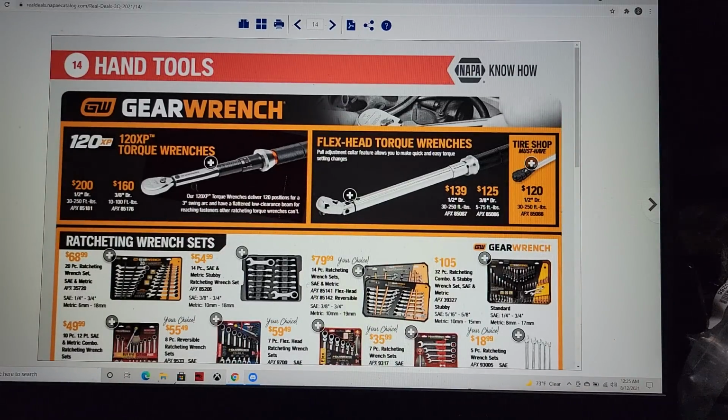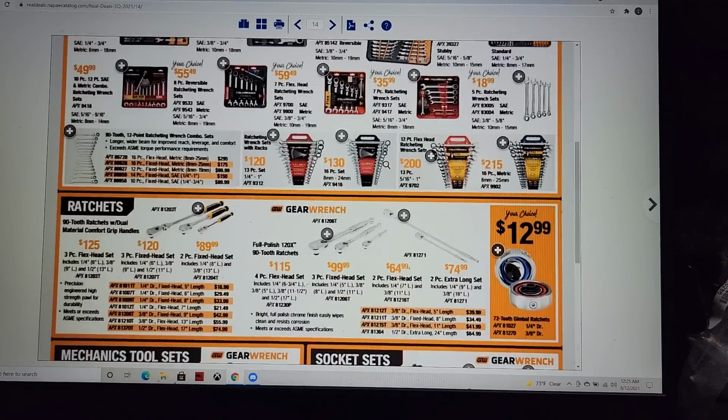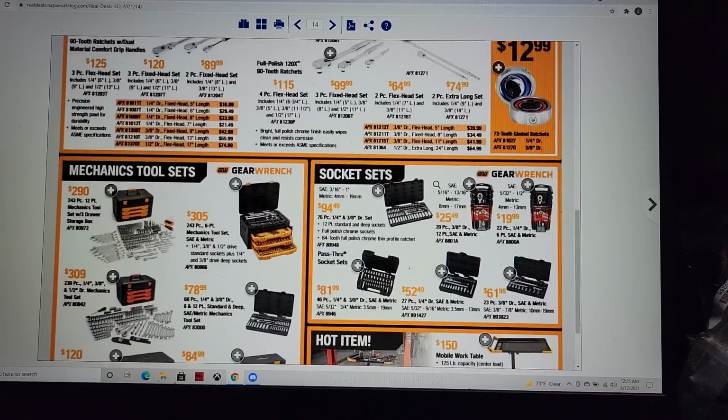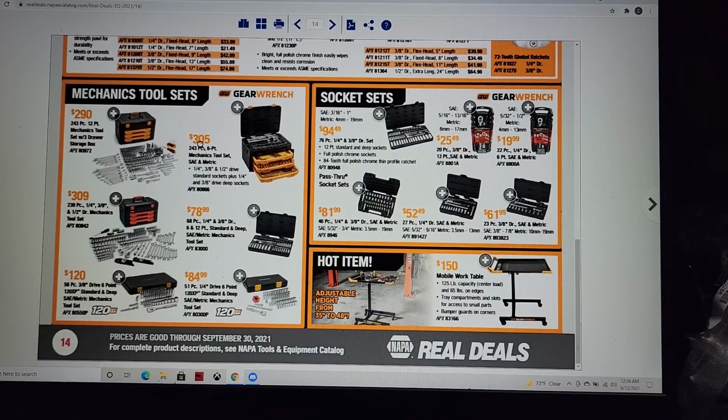We've got GearWrench, torque wrenches, wrenches. I didn't see anything that jumped out at me really crazy in here. The ratchets, nothing really blew me away. But these kits are ever so popular. I mean, they're decently priced. A 243-piece set for $305. You literally looked at the first one for the Carlye, and that kit was over $500. So they've got the GearWrench mobile work tray for $150.